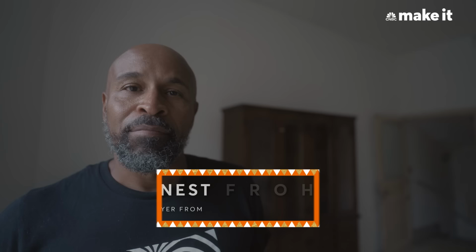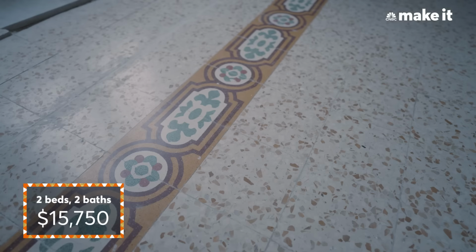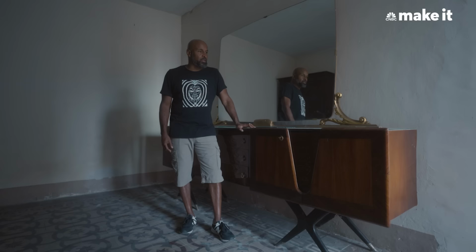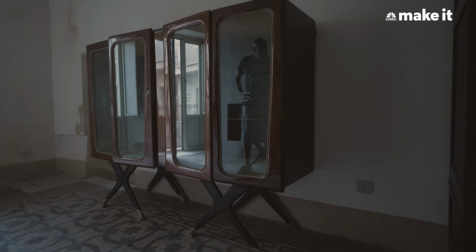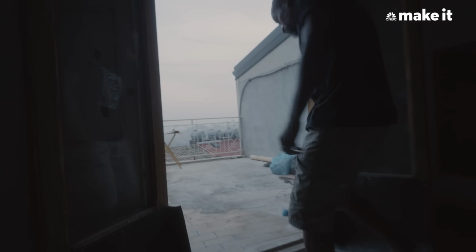Ernest Fromm is an American who bought one of these premium homes for 15,000 euros. My name is Ernest Fromm. I'm 54 years old. I purchased this home. I'm very happy with it. It's 4 stories, 2-bedroom with a living room. It's big and beautiful. Along with the home for 15,000, I got this beautiful piece and these other pieces and another one in my living room.